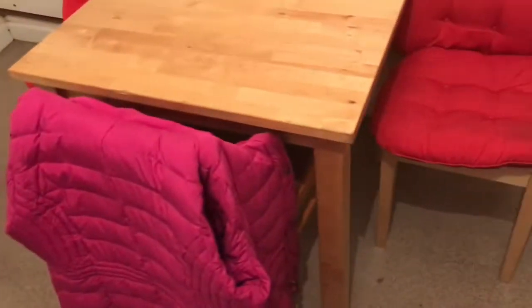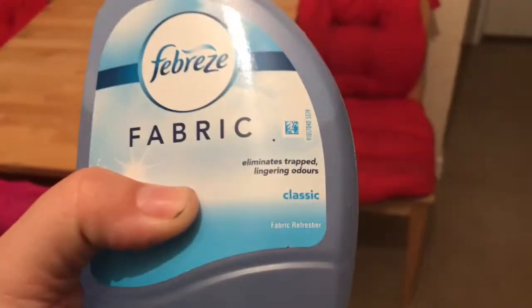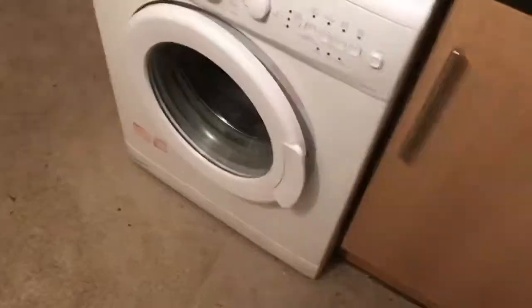Just going to give those and this chair, obviously, that's got my coat on, a quick fabric Febreze. It's just a classic one. Just so then it smells nice. And the last thing I'm going to do is just close the blind.